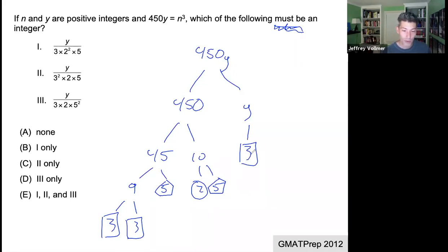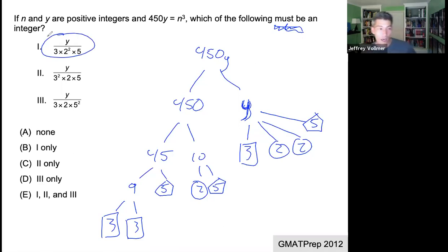Now, 1, 2, 3 3s. Good, I'm good on the 3s. What about the 2s? I only have one of those, so it's not even a twin yet. It's an only child. So I need another 2 and another 2, and now I've got triplet 2s. And finally, you only have a couple of 5s in the building blocks of 450y, so I need to add one more 5. You'll see all of these new additions have to be supplied by y. And so y must be composed of at least a 2, a 2, a 3, and a 5. And that is going to be Roman numeral 1 here.